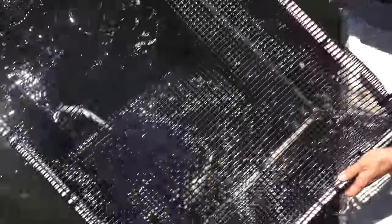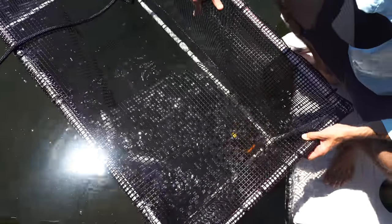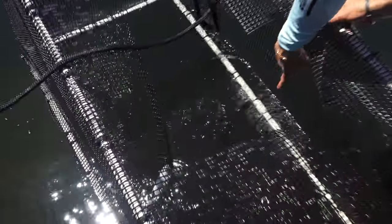Guys, there is a ton of Sergeant Majors, but there's like 3 fish in here that are neon yellow. Wait. Is that a baby barracuda? What? Right there. Where? Oh my God, there's a baby cuda in the trap. There's a baby cuda, Chris, in the trap. I need you to get up there. Give me the net!